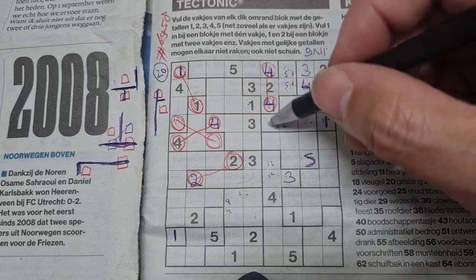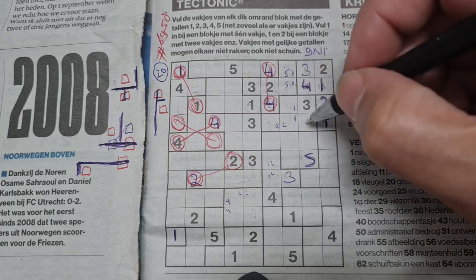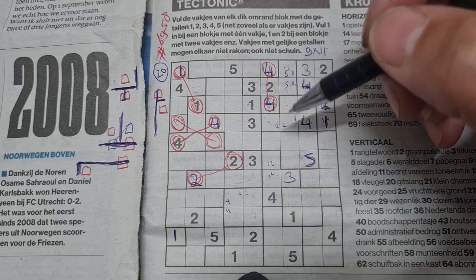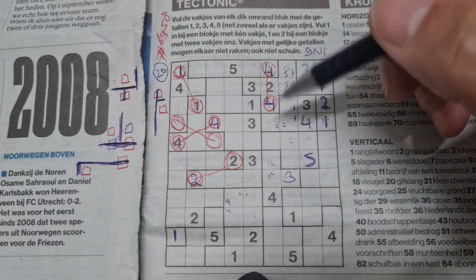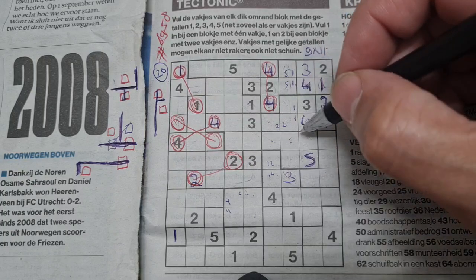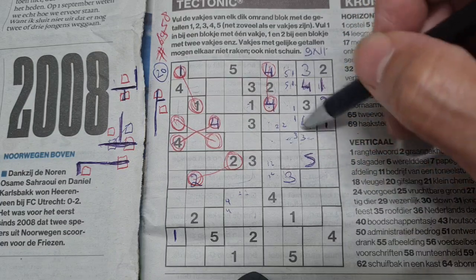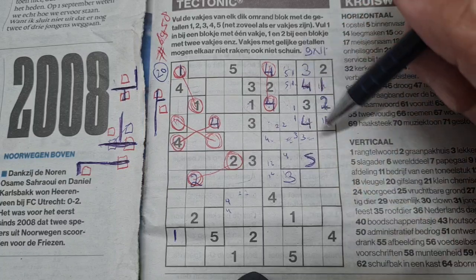These are 3 boxes surrounding the 4 that can be a 4. So 1 box left for the 4 in this area should be there. Then these 2 boxes. Oh wait, this box can be a 3. That box can be a 3. So 3 could be here, could be there. These 2 boxes can be a 4. So the 4 could be here, could be there.